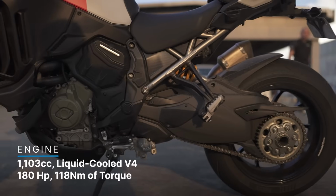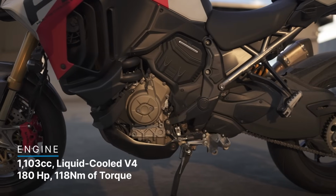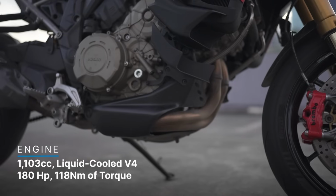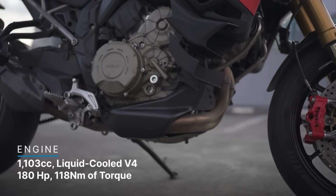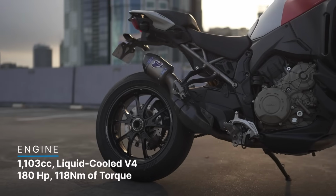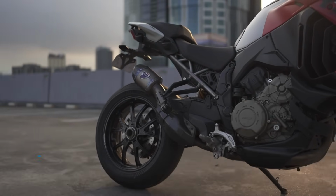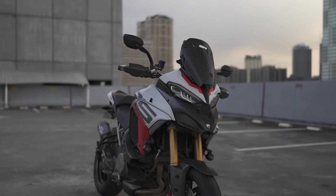Powering this beast is a 1,103cc liquid-cooled V4 engine that puts out 180 horsepower stock at 12,250 RPM. And it's got 118 Newton meters of torque at 9,500 RPM. It's got a 6-speed transmission with an up and down quick shifter.